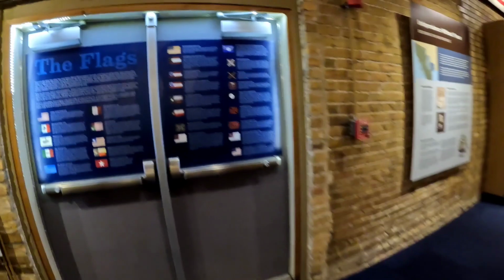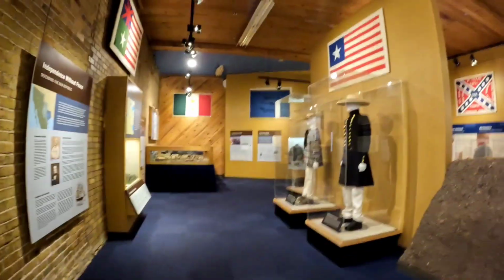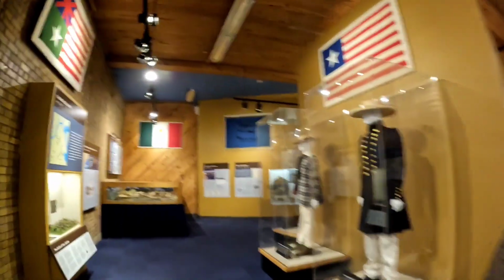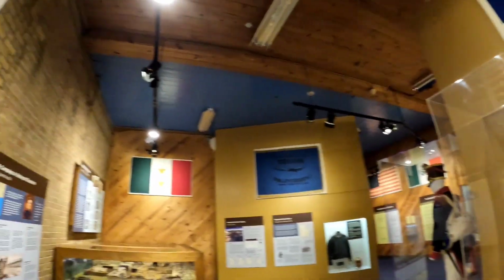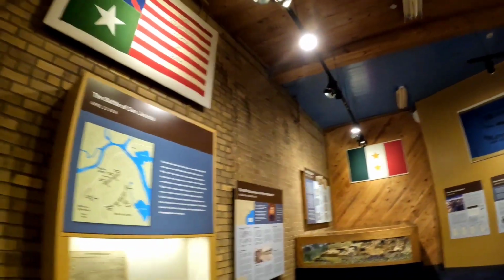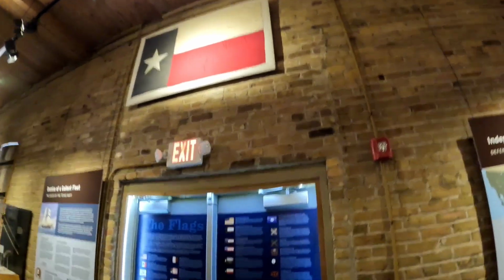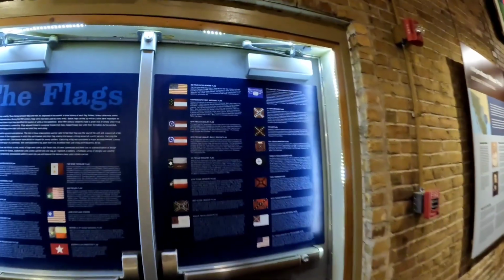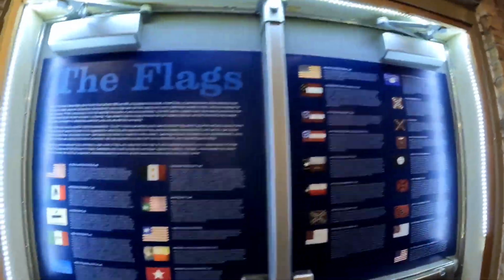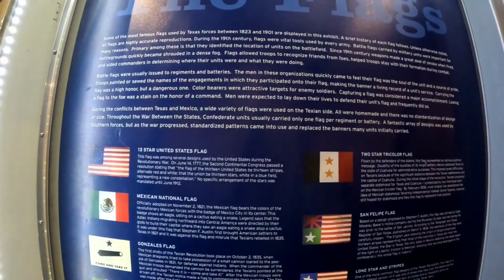So when we entered the museum, we went through World War I, World War II. Right now we're, actually, I missed those flags up there, but we're in the side coming into just the Texas Revolution, or when we were our own country. This area, when Texas was its own country. These are just some of the flags that are in here.